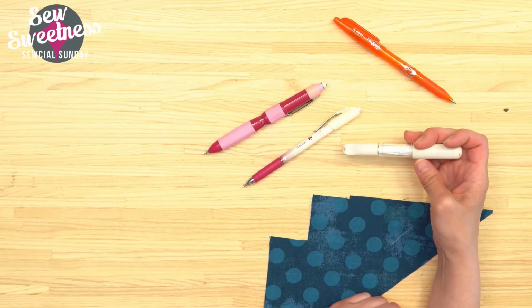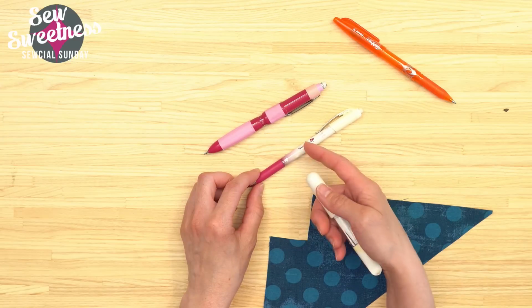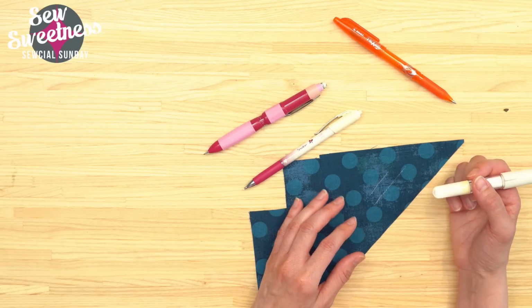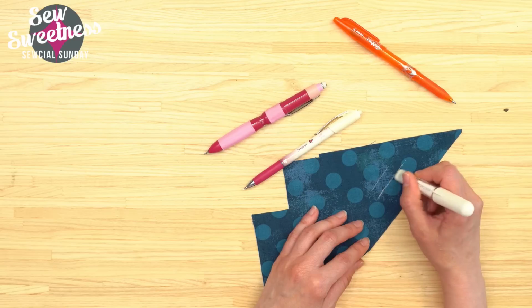Clover Choco. I guess I kind of gravitate between the 2, the Sewline pencil and the Clover Choco. I prefer only using white in the Clover Choco. It's available in other colors, but sometimes the other colors don't wipe away easily.